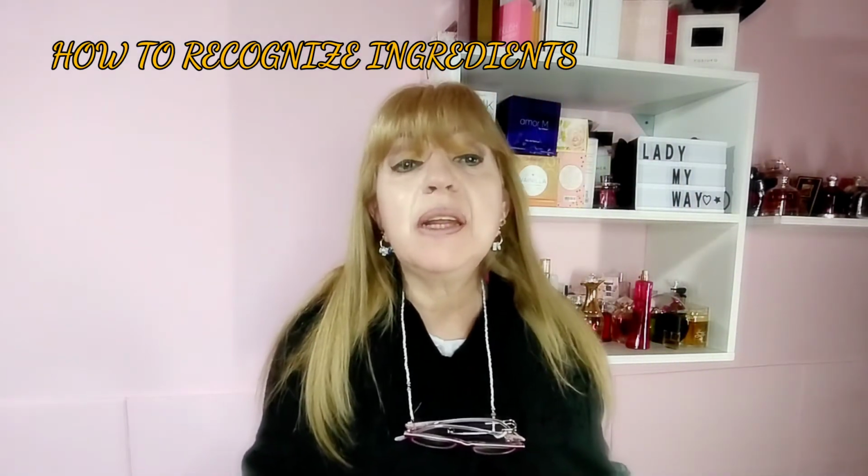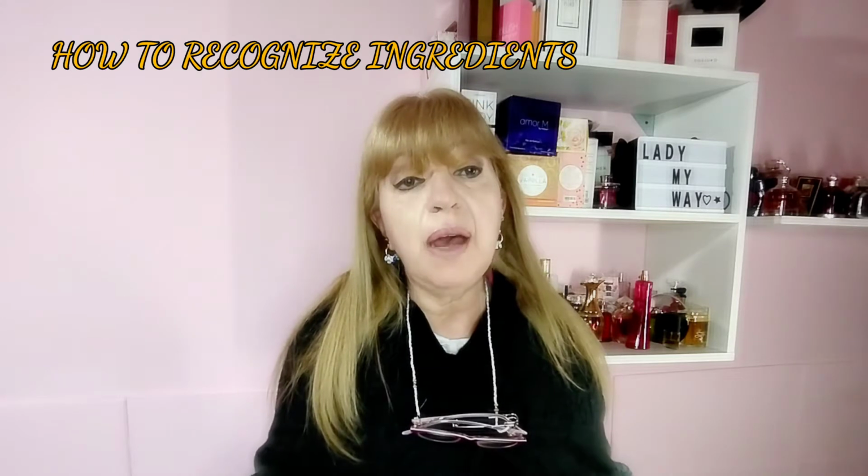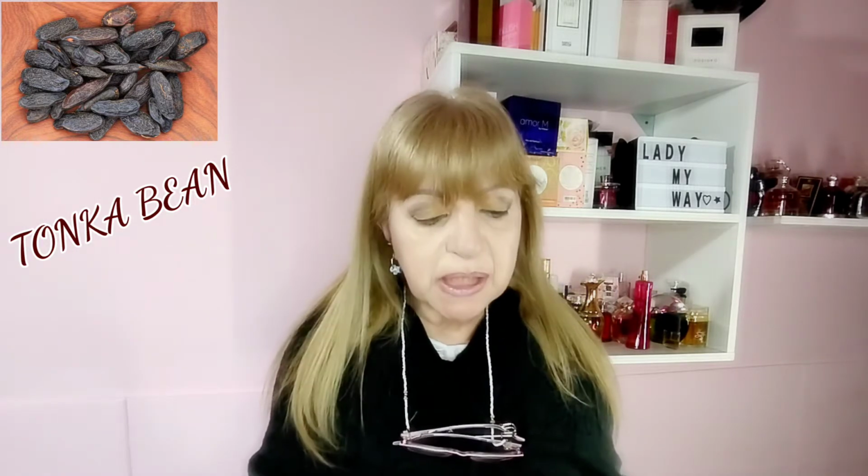The first ingredient I wanted to talk to you about was the Tonka Bean, which is a seed like an almond, but it is bittersweet. It has a vanilla touch, a vanilla smell. It's a little bit metallic, but it is creamy, sweet, addictive. I love this ingredient and it's very sensual.